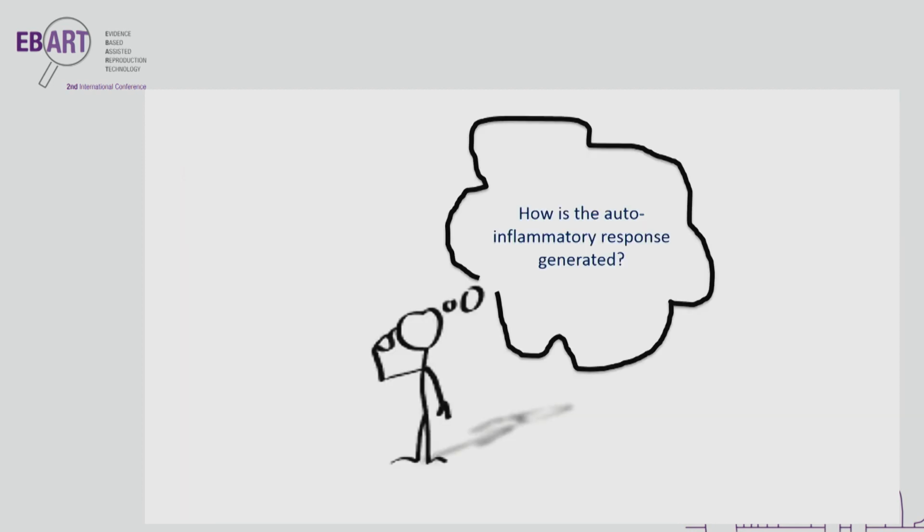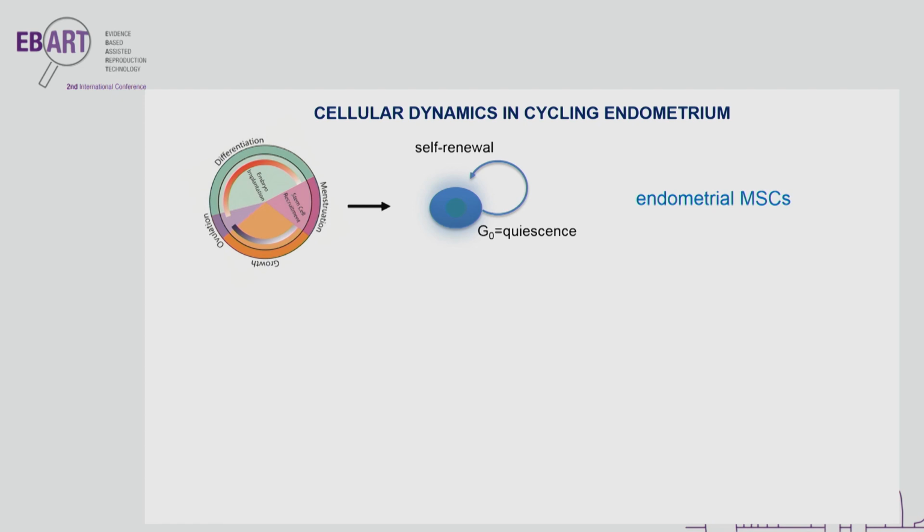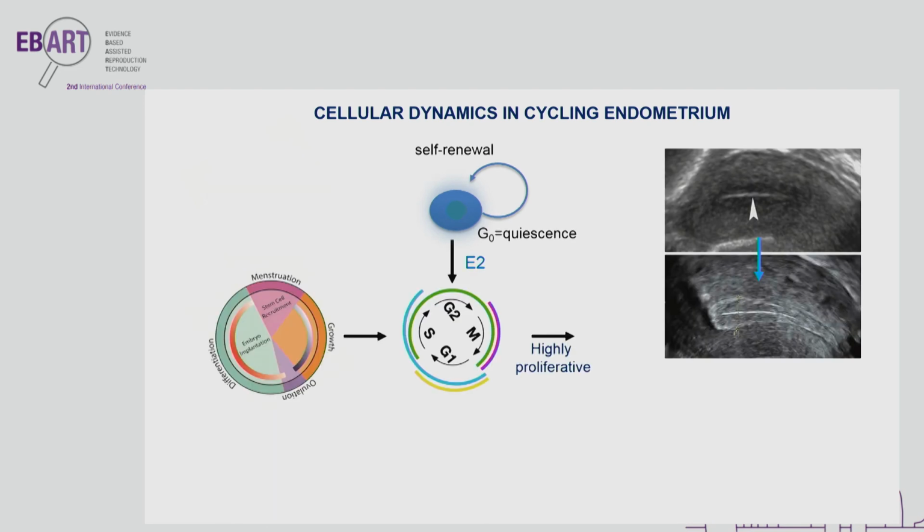So this leads us to question how the pro-inflammatory response is generated. And to first understand this, you have to consider the cellular dynamics in the cycling endometrium. So at menstruation, the tissue will self-renew by the recruitment of endometrial stem cells. And as estrogen rises, you see massive proliferation. So this tissue will grow from about 1 millimeter to about 10 millimeters in about 14 days.